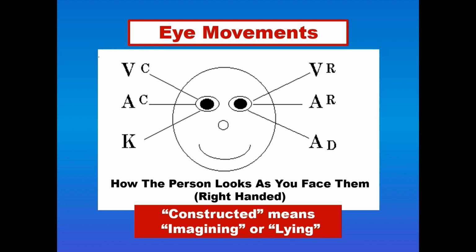So you can literally tap into how people are thinking by looking at this diagram, memorizing it, and then practicing with some people. Now, the only time this isn't absolutely, positively, 100% true is when they're left-handed. Sometimes it's the same, sometimes it's opposite. More than likely, it's the opposite for them. But fortunately, about 95% or 97% of people are right-handed. So this works absolutely great.